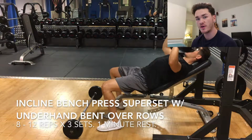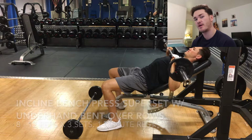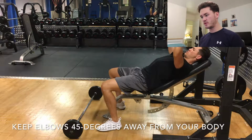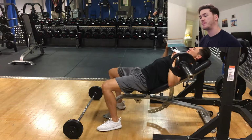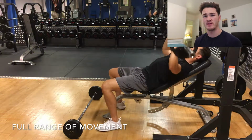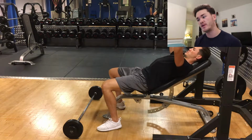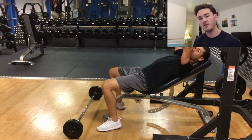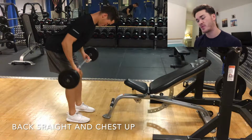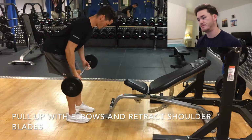getting into the incline bench press to work more of the upper chest, and supersetting that with the underhand bent over row. So similar movements, but you feel them differently. Just slight changes, putting the bench up, definitely feel it more on your upper chest and a bit more on your shoulders. Then with the underhand grip on the bent over row, you feel it a bit more lower in your back, it's a bit more in your lats this time, and you definitely feel it a lot more in your biceps. So it's kind of like a half bicep curl with your arm flexion.